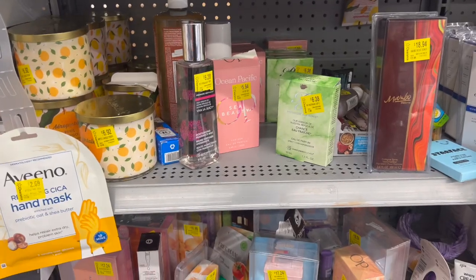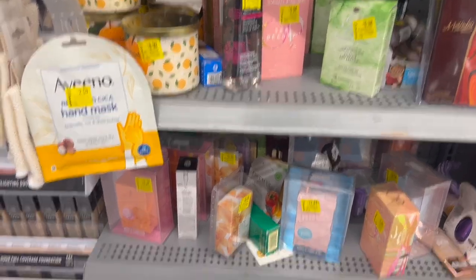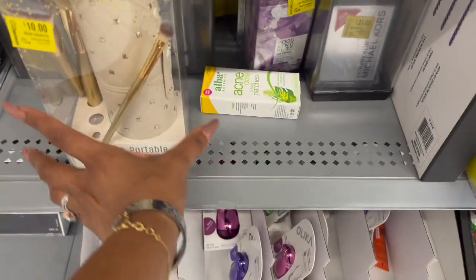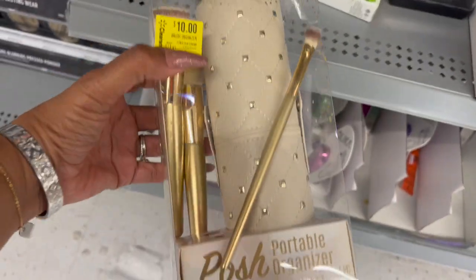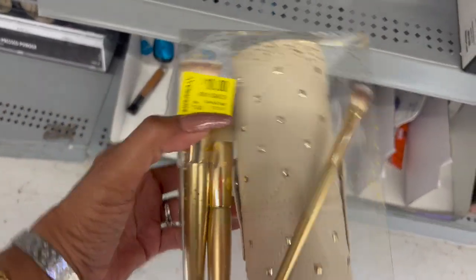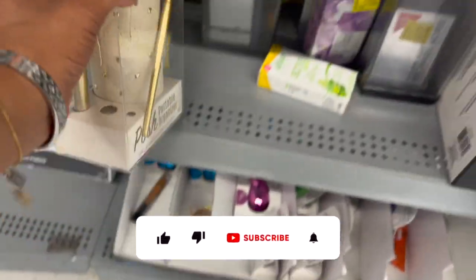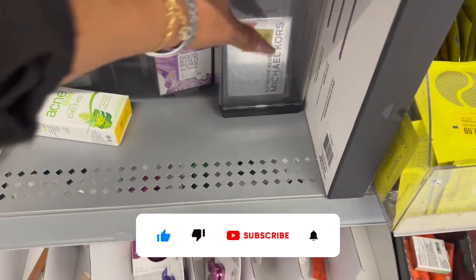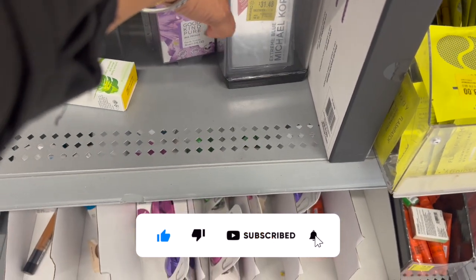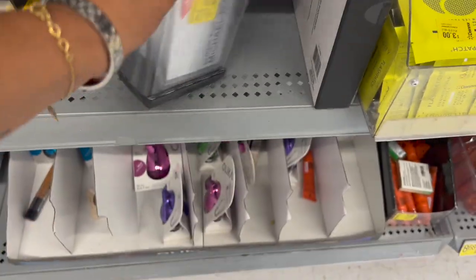So they do have a lot of clearance items in the makeup section. It's not that great though. Like this one would be an okay item to buy. $13.97. They marked it down to $11.22. When you scan, it's coming up the same price, $10. They have perfumes, which I think should be a little bit cheaper. Like this Michael Kors one, $31.48. It's hard to scan. It was marked down to $11.07.